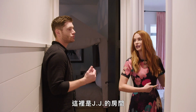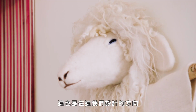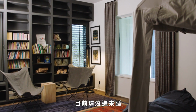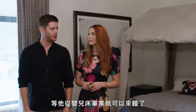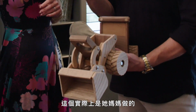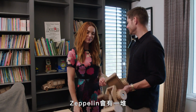We got JJ in here. JJ's really girly and likes everything pink and purple and glittery and fun, and that was kind of what we wanted to do in here. This is our son's room, Zeppelin, who doesn't currently reside in here yet. He currently resides in a crib. But this is ready to go for him when he does graduate from that crib. This is mostly all of my childhood things. These are kind of cool. These were actually handmade by her mother, who took a woodworking class and then made Zeppelin a bunch of trucks.